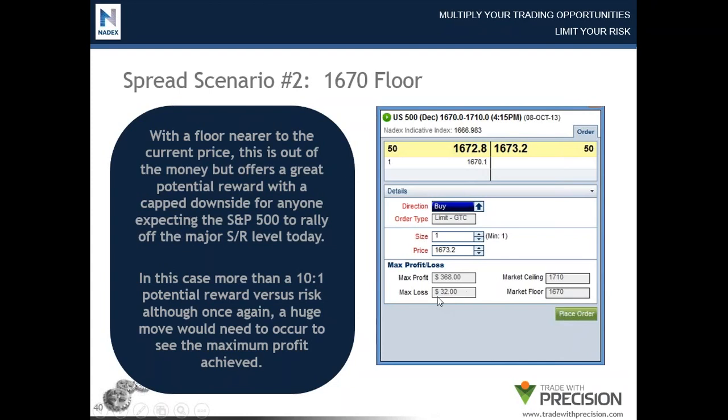You can see that the maximum loss versus the maximum profit, we've got over a 10 to 1 in this scenario. So it's important to know which of the spreads we are looking to take. When you think about the spread, it's really important to look at your maximum loss and your maximum profit, and also assess, is there a high likelihood for the market to move in that direction? I've got about 16 hours for the market to do that.